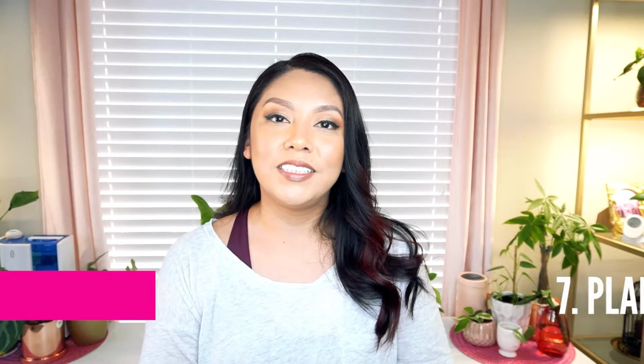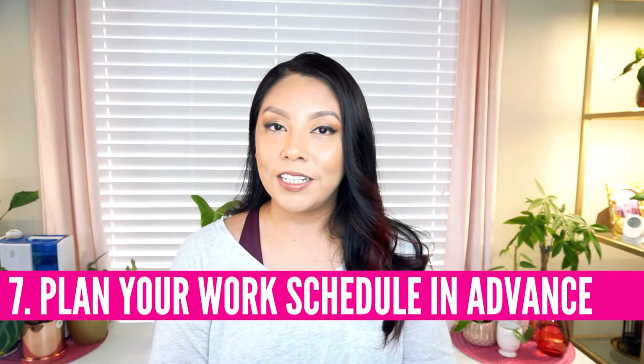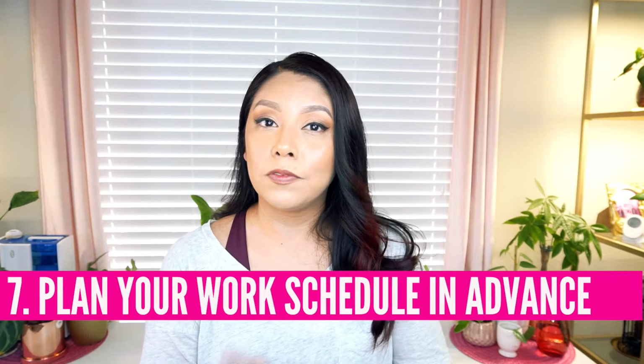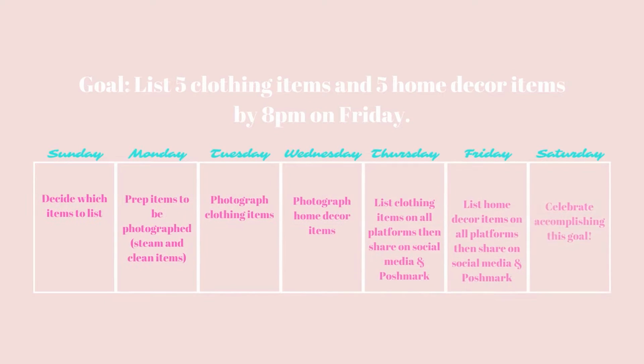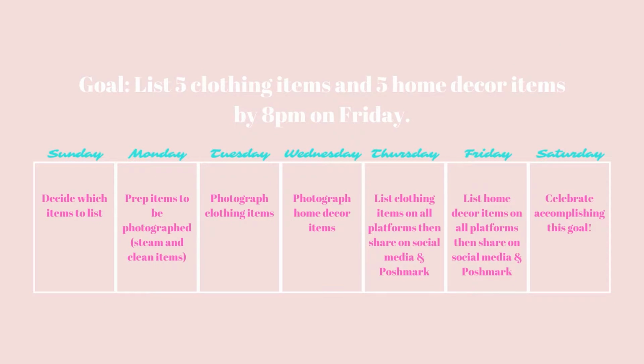My next tip is to plan out your schedule in advance. Decide what you want to accomplish for the week using the SMART goals method, and keep yourself accountable. So I like to set my schedule on a weekly basis. I have an expo board. If you have watched my room tour, my office tour, I have an expo board up here that everyone can see when they come into the office. So my kids can see it, Mike can see it, so they know exactly what I have planned.